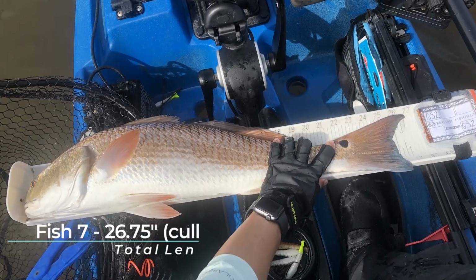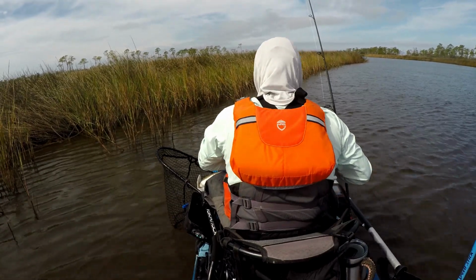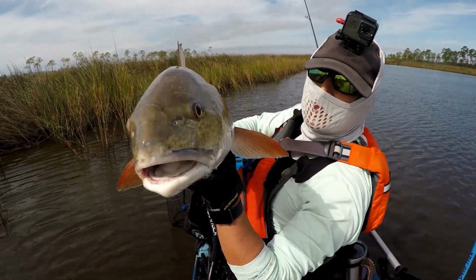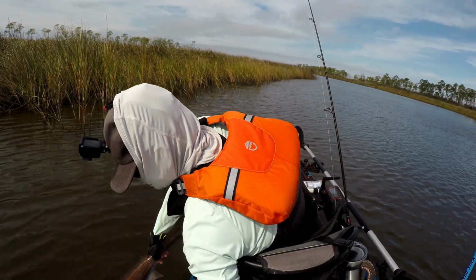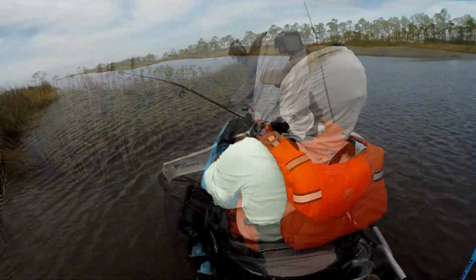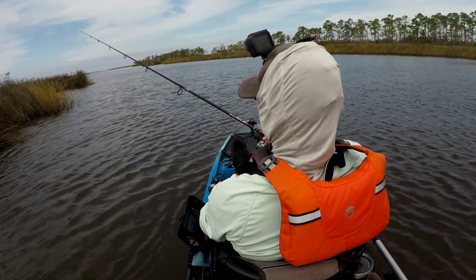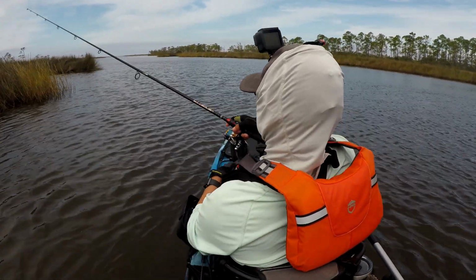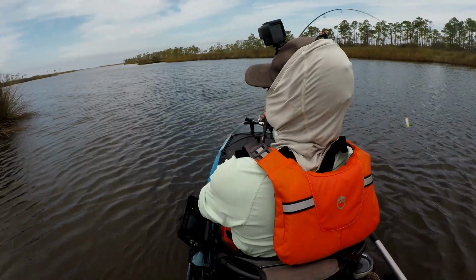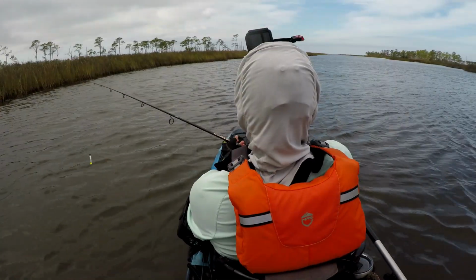Number 22, keeper number 7, in an upgrade of 6 3/4 inches. That's what I'm talking about. I've now made it back to the mouth where I caught keeper number 3. No luck this time.